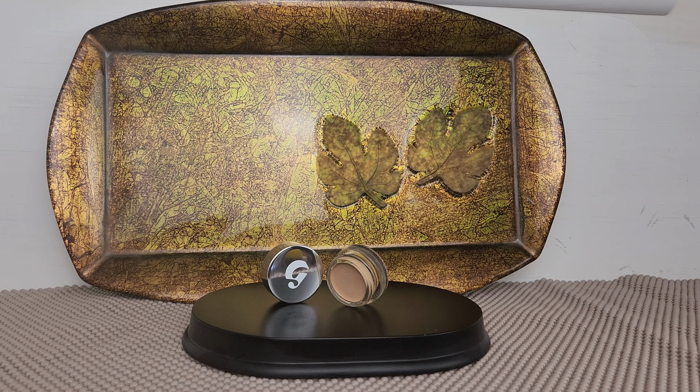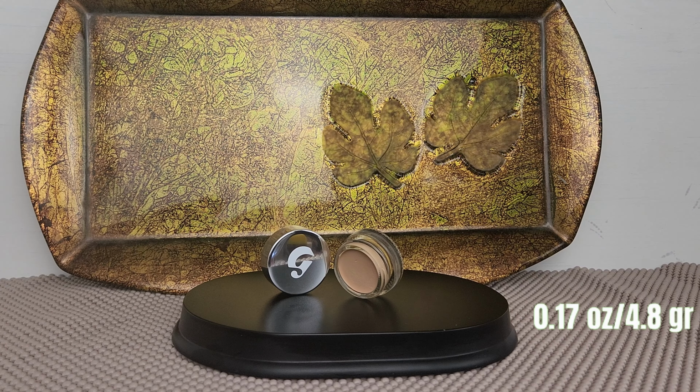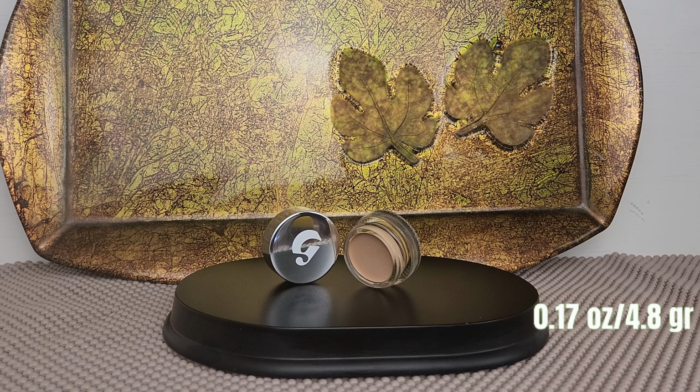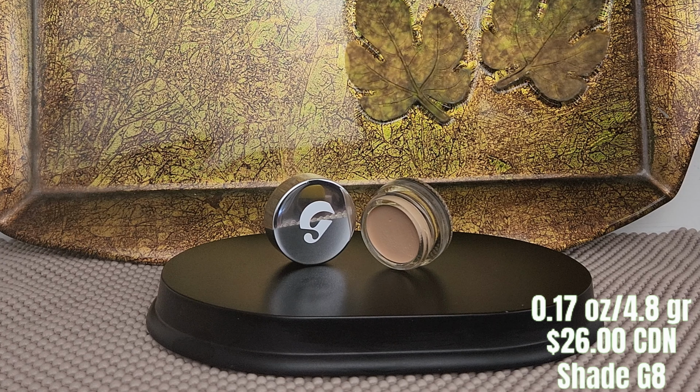So Glossier is now being sold at Sephora, and I do have some of their blushes already. I do like their products. What I purchased was the Stretch Concealer for Dewy Buildable Coverage. It's 0.17 ounces or 4.8 grams. It retails for $26. I purchased the shade G8 Medium Neutral.